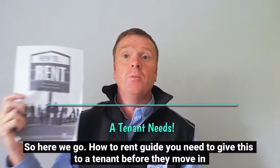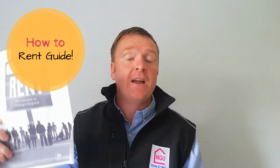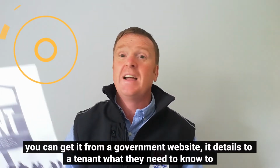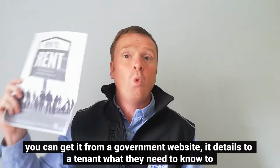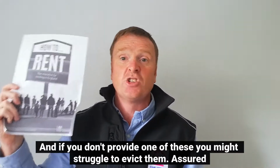So here we go. How to Rent guide. You need to give this to a tenant before they move in. You can get it from a government website. It details to a tenant what they need to know to rent a property, and if you don't provide one of these, you might struggle to evict them.